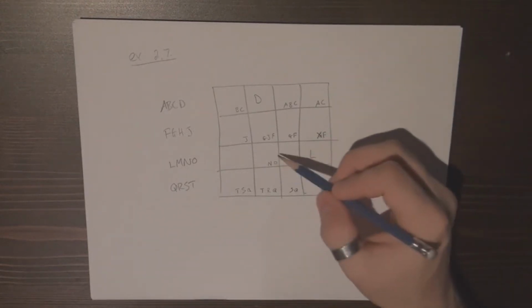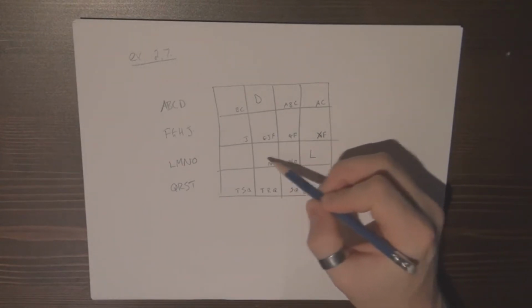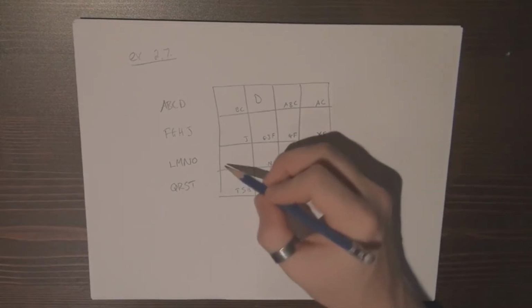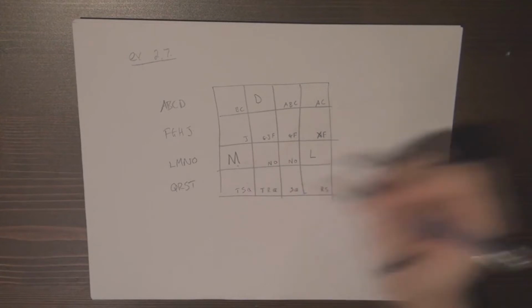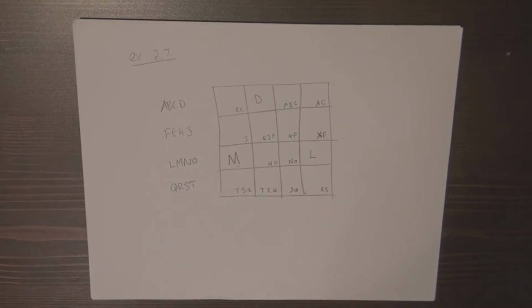So that tells me, if I look in the middle here, that N and O have to be in these two spots. I don't know which way. N here, O there, N there, don't know. But it does tell me M has to be in this spot, because these two are done. I'm not sure which way, but they're done.